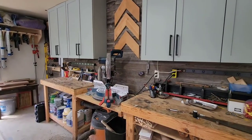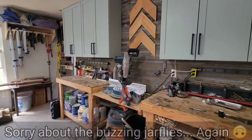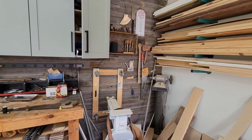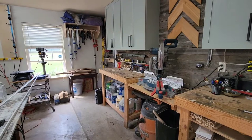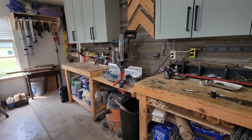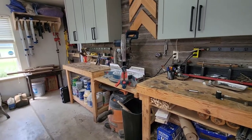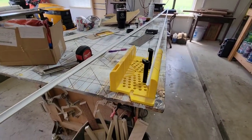So I really love this miter station. The only downside to it is, if you notice here, we've got a wall right over here on this side, and over here on this side, we've got a wall. And that's only about a 16-foot span. If I need to cut something long, I can't hardly do that. So I usually either have to move this out or break out the old school. And today we're going old school.